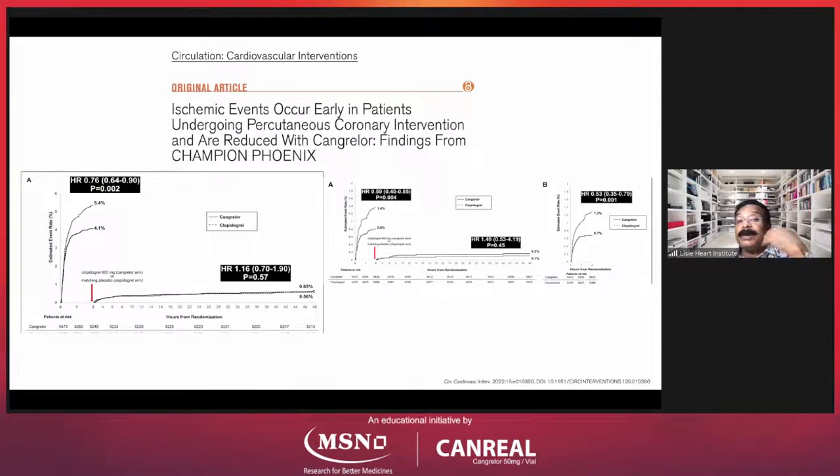Ischemic events, when do they occur? In the CHAMPION PHOENIX sub-analysis, they found ischemic events occur during the early phase, within the first 2 hours. You can see in the graph, in the first 2 hours, 5.4% in the clopidogrel arm and 4.1% in the Cangrelor arm. And you can see the separation of the graphs only up to 2 hours. Afterwards, it's almost similar, one graph is falling on the other. The Kaplan-Meier curve, there is no difference. It is 0.65% and then 0.56% up to 48 hours.